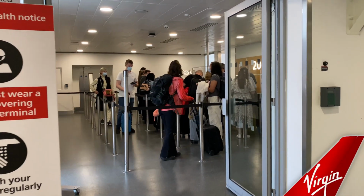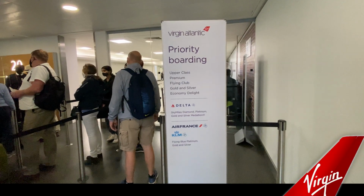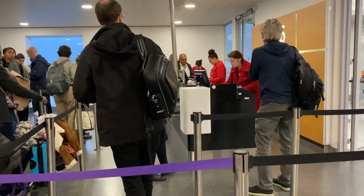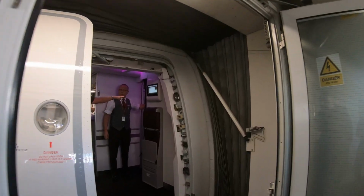With Virgin, you're checked in on arrival at the gate. There is a priority lane, but this includes everyone travelling upper class, premium, economy delight and those with status, so there can often be a bit of a queue. My experience of boarding flights was okay, with a crew member welcoming you at the aircraft door.